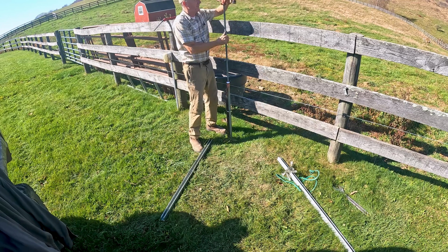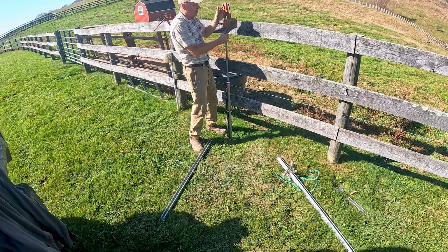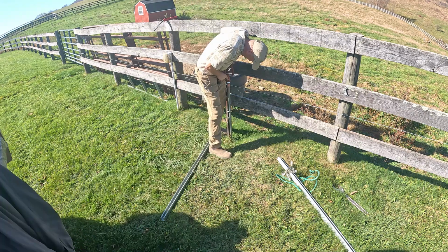When I was trying to figure this out, I was losing my mind. I couldn't understand where the water could be going. Did I have a leak in the toilet? Which, guess what I do?